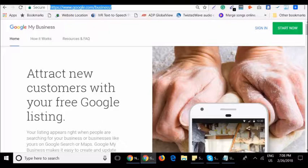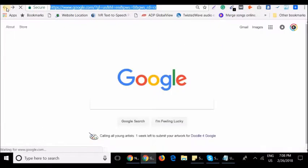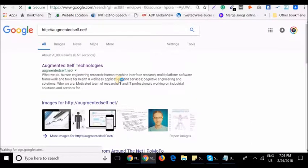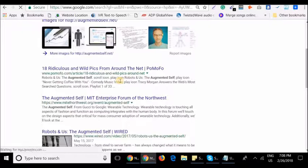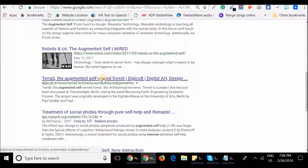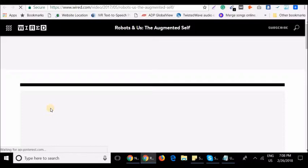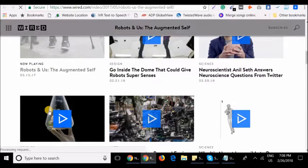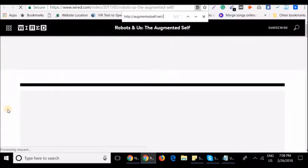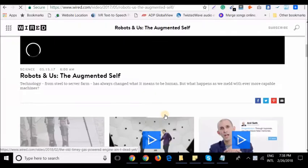Let's just paste the URL into Google and see what comes up. In terms of indexing, okay, wait, is this the business on Wired? Let's see. No, it's just Augmented Self, a different topic altogether. So it's not the same business, it's something else.